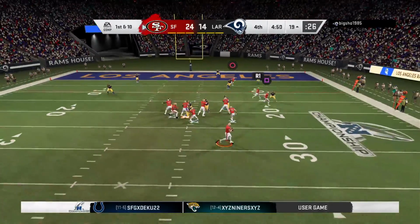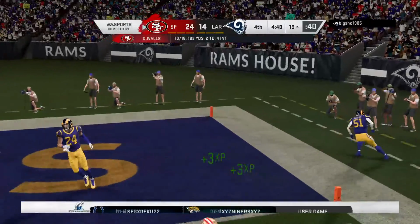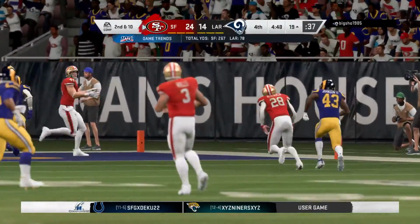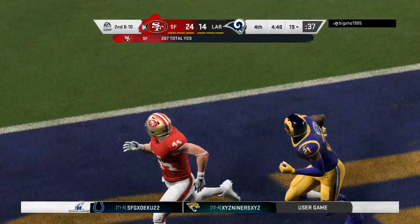On 1st and 10, Walls. To the end zone, but it's incomplete. Kyle Juszczyk, the fullback, the intended target. And now it's 2nd down. That pass just a little bit off. It looked like maybe he tried to force it in there.